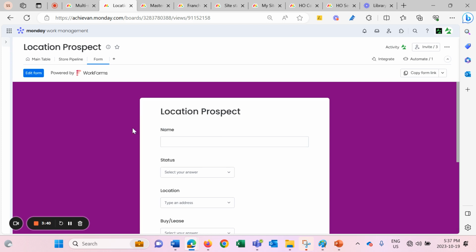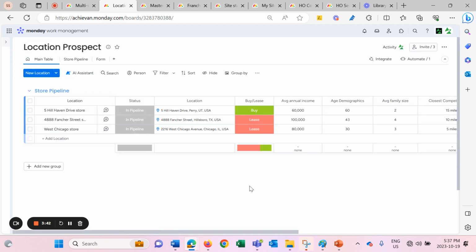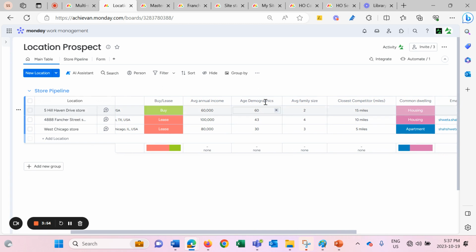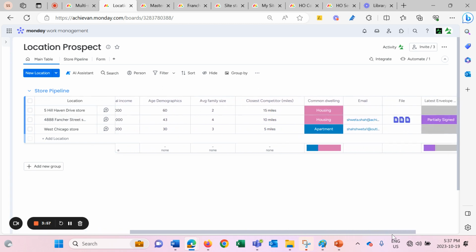Once the location is shortlisted, it goes through an automated workflow. You can also see different data elements related to this particular location, like average annual income, age demographics, average family size, closest competitor, which are required to take a decision and shortlist the location. All these components are fairly flexible and easily configured and customized within Monday.com.